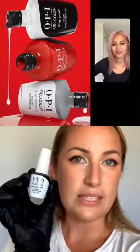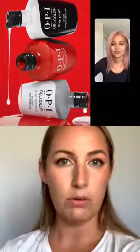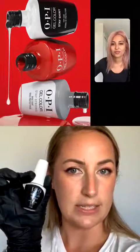So this is the Stay Classic base coat. And this is the exact same formula as our normal base coat. It just got a little makeover. It has a white cap and a colored bottle. And then same with the top coat. It's now called Stay Shiny, and it's a white cap and colored bottle.